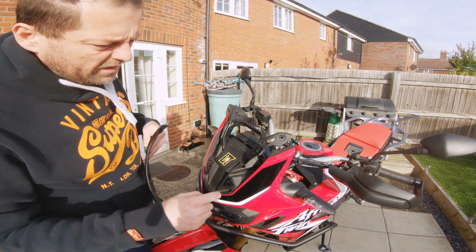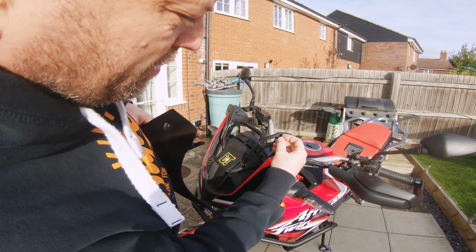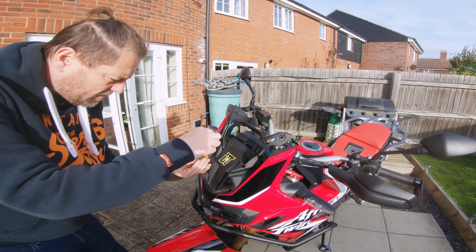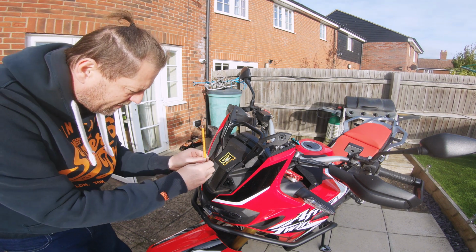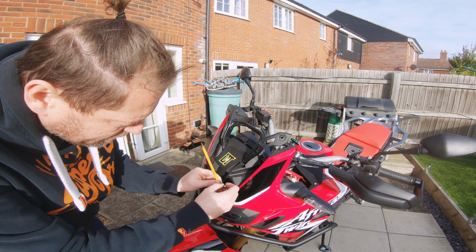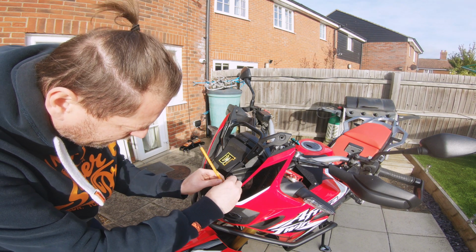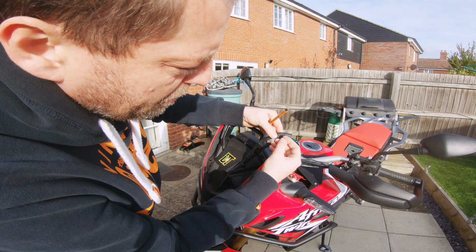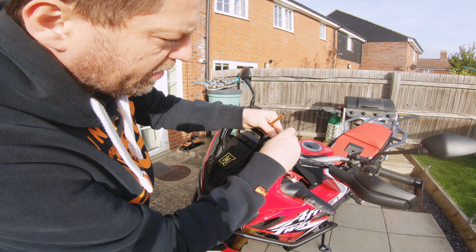Okay, so now I see the real issue. The real issue is the shape of the rubber. The rubber is distorted, that's the issue. As long as the rubber doesn't catch the bolt as you push the bolt in, it's fine. But you need the rubber to be clear of that bolt thread there so you can actually get to the thread.